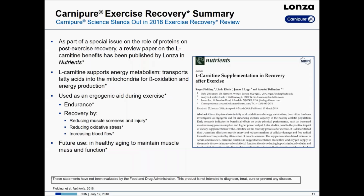So these are subjects 55, 65 years and older. More and more old people are engaged in moderate exercise and might be in need of an ergogenic aid such as Carnipure. And we and others showed that Carnipure by itself or in combination with other amino acids can actually maintain muscle mass and function in a condition called sarcopenia. Sarcopenia is a condition that comes with aging. Everybody experiences sarcopenia. And very recent research showed that Carnipure can actually mitigate the effect of sarcopenia and muscle degradation that comes with aging. This comprehensive review included about 96 different studies.